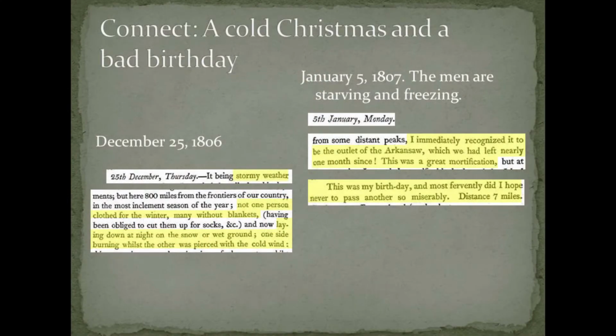On his birthday, he discovered, I immediately recognized it to be the outlet of the Arkansas where he was, which we had left nearly 1 month since. This was a great mortification. This was my birthday, and most fervently did I hope never to pass another so miserably.